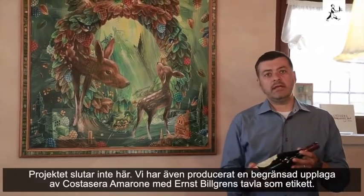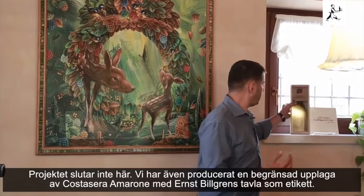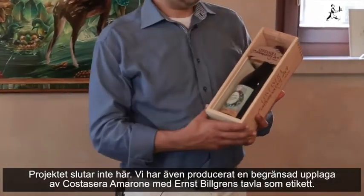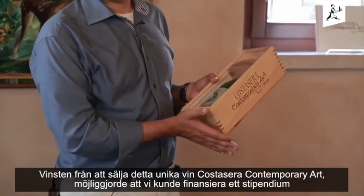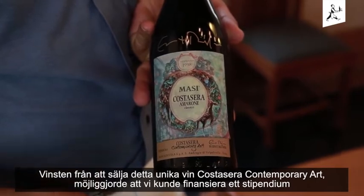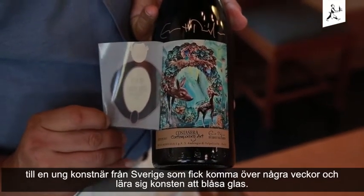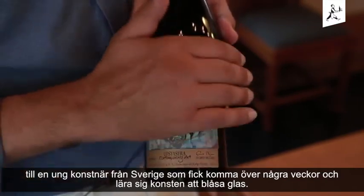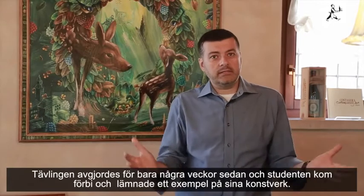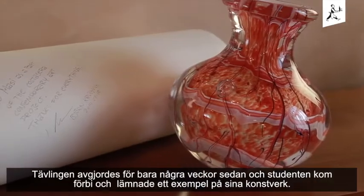So the project is not finished with just having purchased a work from Ernst, but we produce a limited edition of Costasera with a specific label that really has the work of Ernst. And with the revenues from the sale of this limited edition of Costasera Contemporary Art, we were able to finance a scholarship for a young artist from Sweden, who had the opportunity to come for a couple of weeks to Murano, learning the art of blowing glass. The contest ended a few weeks ago, when this student came back from his experience in Milan, delivering a piece of art over there.